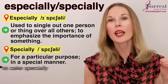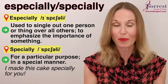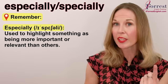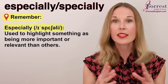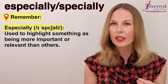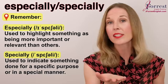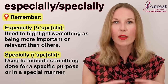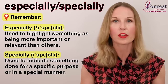Or I could say, I made this cake specially for you, because maybe it's your birthday. Remember, especially, repeat, especially. Used to highlight something as being more important or relevant than others. Specially, repeat, specially. Used to indicate something done for a specific purpose or in a special manner.